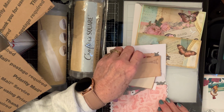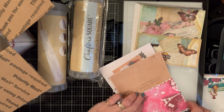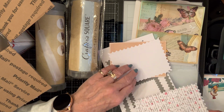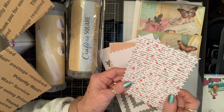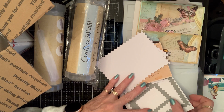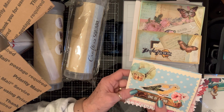A tag, like a very vintage piece, a Paris piece that's cut out like a stamp, a big stamp. Oh, that's beautiful. Look at this paper. That's so pretty. And then two more of these, like you could put something in the middle of it, make it look like a postage stamp. That's the border. Awesome. And a card that she made. Isn't that pretty?